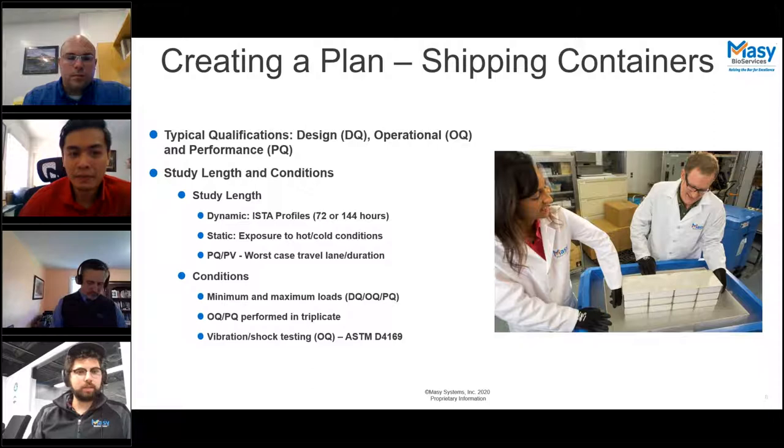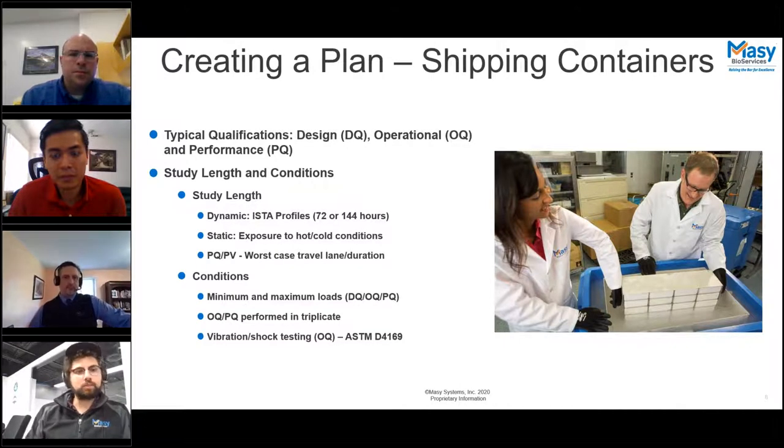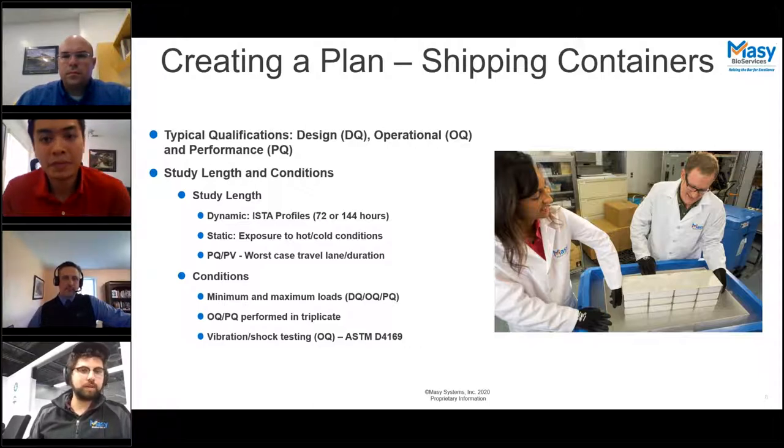What this shipping container, this truck will be like with a full product in or representative product. We want to test in triplicate for each OQ and PQ. This gives us repeatability, and it gives us really a good sense of how the hold times are going to be done in a real life scenario.